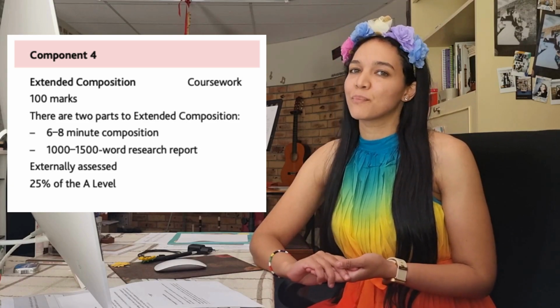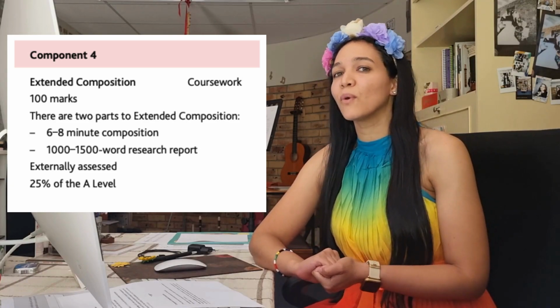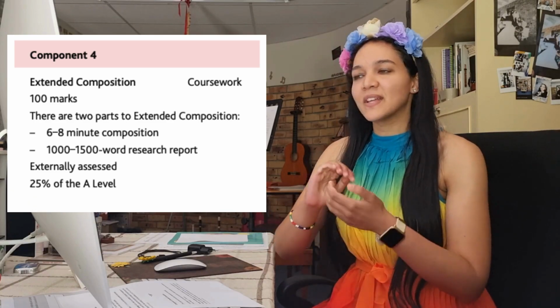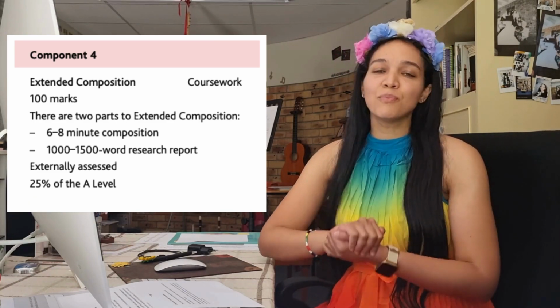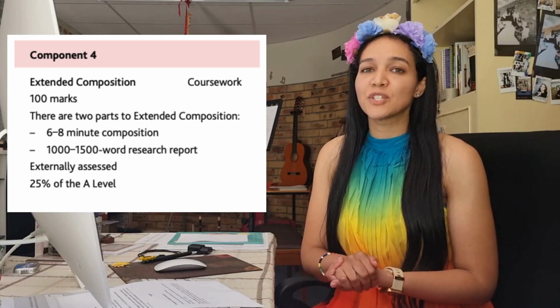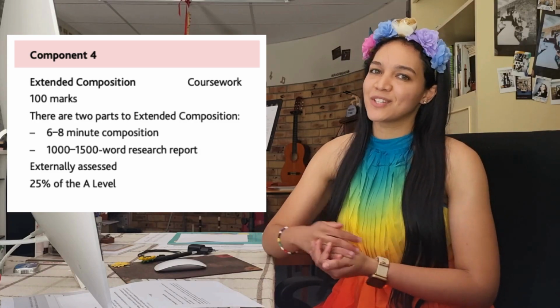Our next option is component 4, which is extended composition. If you choose this option, it will also count towards 25% of your A-level mark. Here, it's out of 100 marks, and there are 2 parts to the extended composition. Firstly, you need to have a 6 to 8 minute composition, and then you need to have a research report.